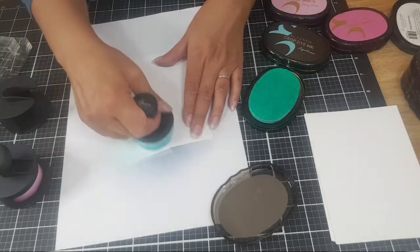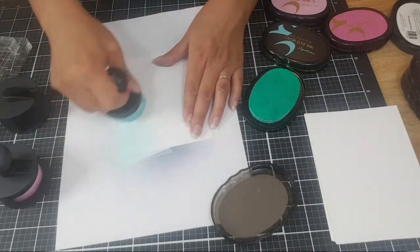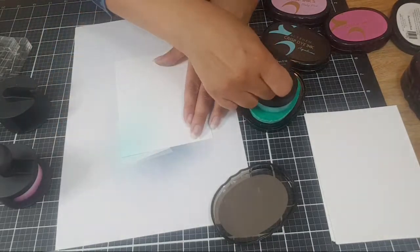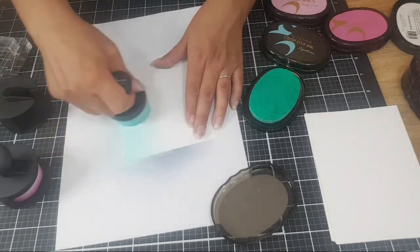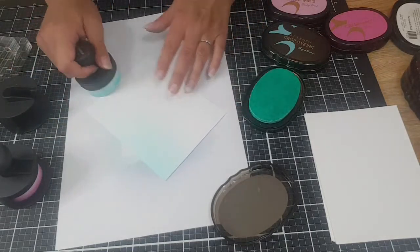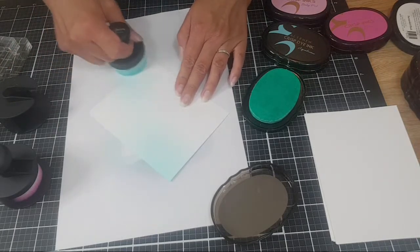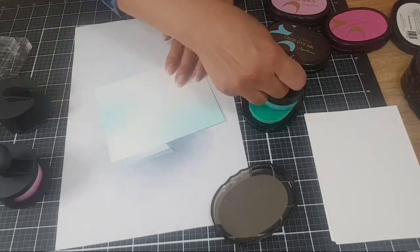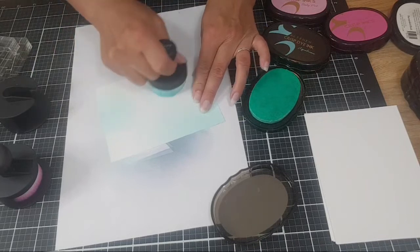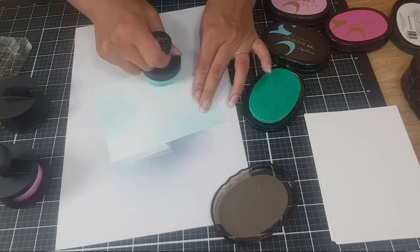So this one is the dewdrops. Because we want to get a layer down there first, this is going to put up a little barrier. The paper does grab it straight off, so that's why I want to pop a really light color down so I don't add any marks into my paper. So I'm just adding my dewdrops down. You can see that it's quite faint at the minute, but we will darken this up, don't worry.